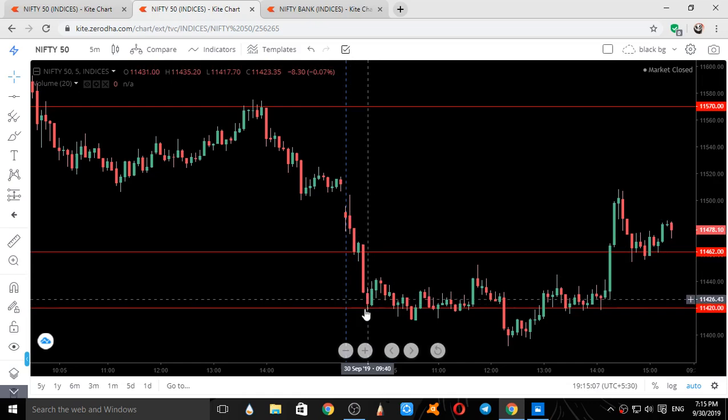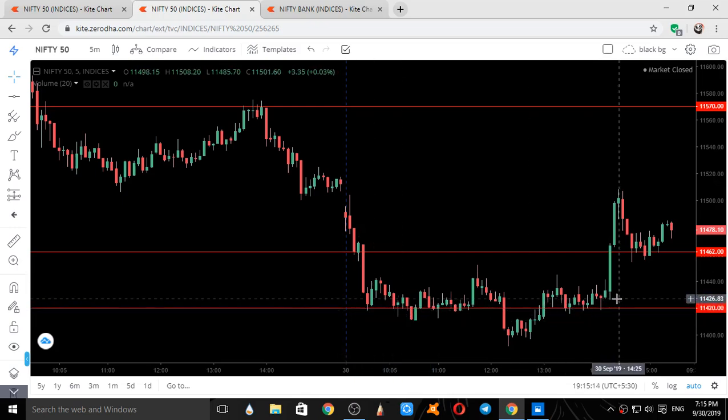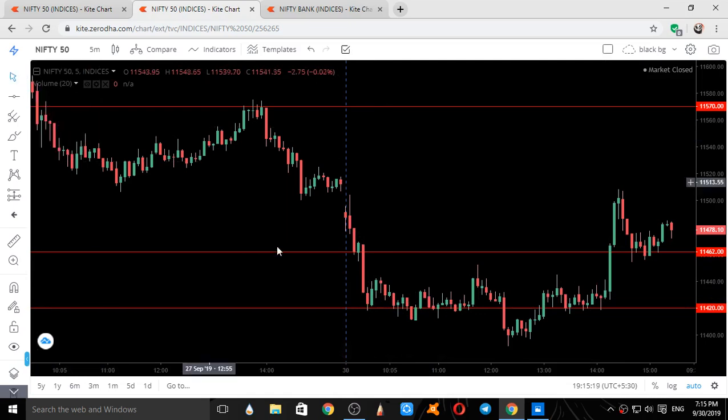1, 2, 3, 4, 5, 6. See our sixth candle. Our sixth candle exactly took support on our level, which was given yesterday, 11420. It took a support over here and went up. See this candle, it took support exactly on this candle and went up. It came back, took support again, once more, and once more. Once it breached this level, but again it came back to touch our level. It went up and came back to our level, took support over this again, took support over here again.